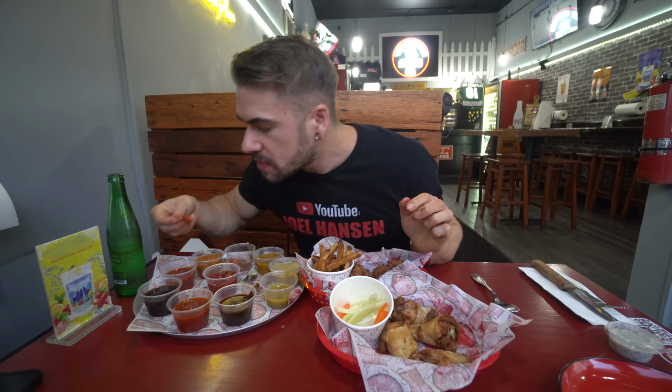Try this honey mustard sauce. So they actually make this honey mustard sauce to order, which is kind of, I've never had a honey mustard sauce made to order. Oh wow, that is a real honey mustard. Sweet, savory, and then the jalapeno peach, which I love. So delicious. Buffalo. That is a great buffalo sauce. I think my favorite sauces, guys, out of this, I'm not gonna pick.